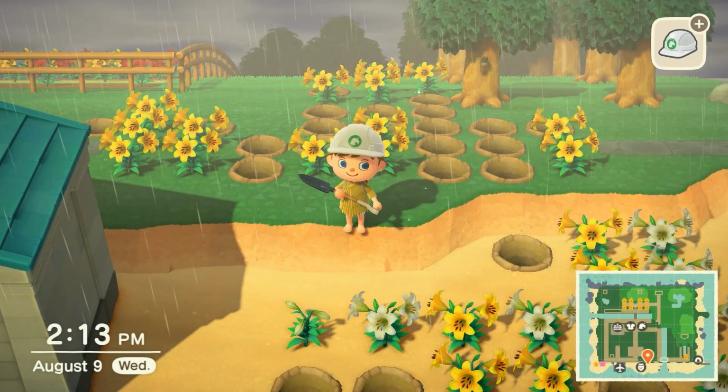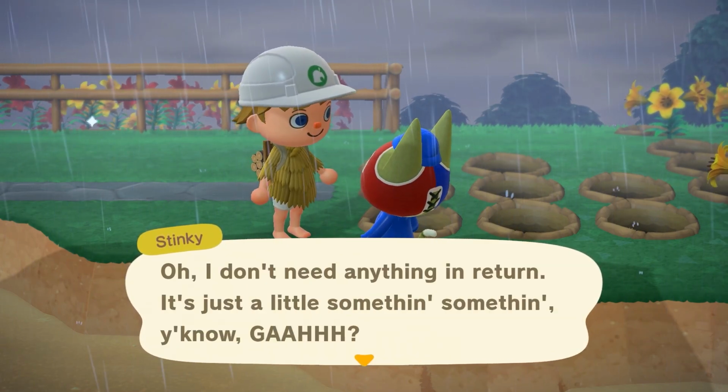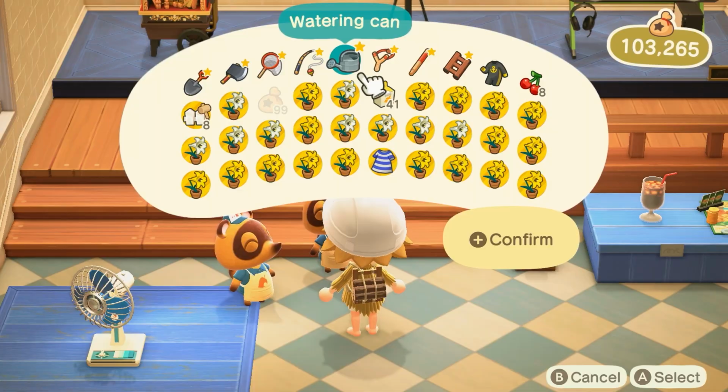And everything you see here is trash. This is the 3rd time today that a villager has given me some garbage that I can't use, I can't wear. I don't know what's going on. They just keep giving me stuff. Oh well, more money for me.